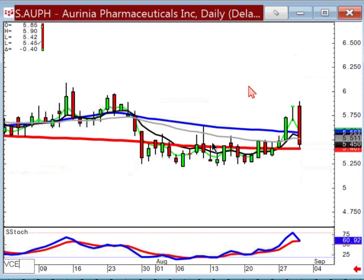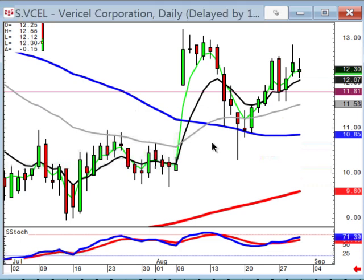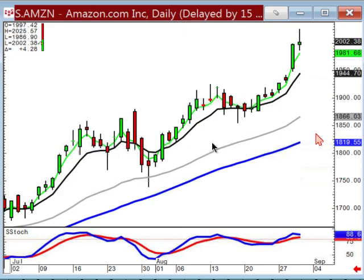And VCell, it's going to move in the direction of how they open this one tomorrow. Amazon, if it opens lower, you probably want to take profits. They're more than likely coming back to the T-line area.